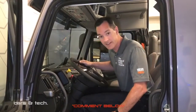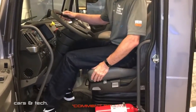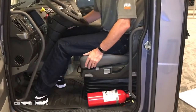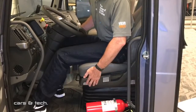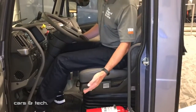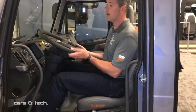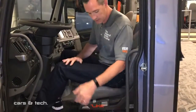Speaking of productivity though, this is one of the 7 new seats that Volvo is providing to you. This is called the X6 level of seat. This seat has a new automatic air release. So if I were to get in and out of the truck, all I have to do is push this. It drops the seat down. It's easy to get in and out. Obviously, I can pull the steering wheel up, and I have plenty of access around.